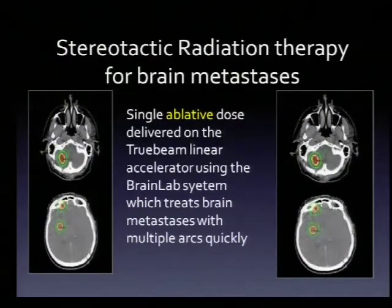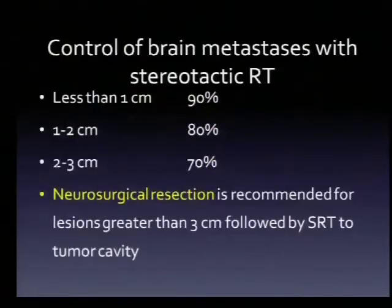For the last 3 to 4 years, we have been performing intracranial stereotactic radiation therapy where we can treat various bone metastases. With this new machine, to treat one lesion would take about 20 to 30 minutes. Now we can treat a whole lot quicker. The setup is longer than the actual treatment, and the arcs are delivered much more efficiently. When it comes to brain stereotactic, we know that it's basically based on size. Our control rates go down as the area of metastasis gets bigger.